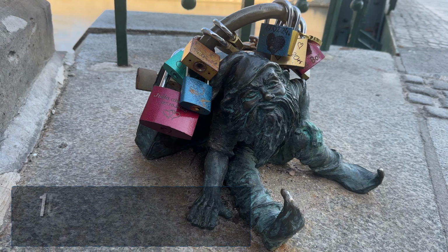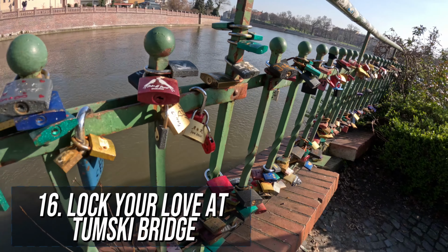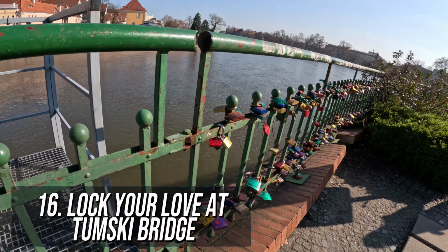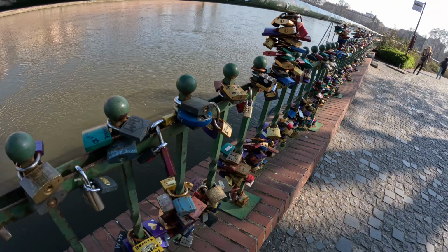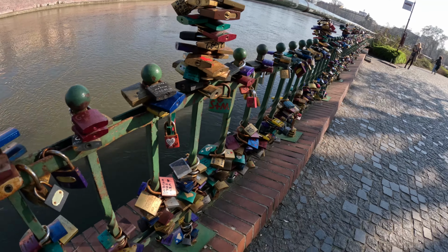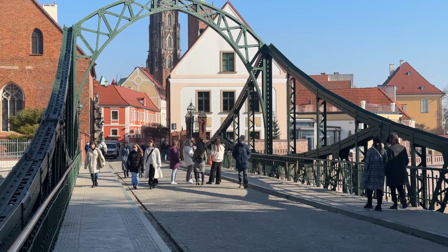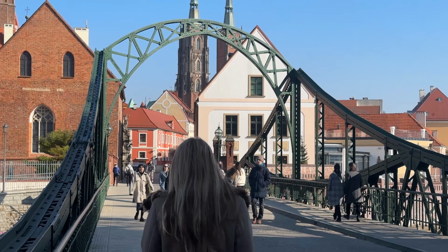Number 16. Lock your love at Tumski Bridge. Wroclaw's version of a love lock bridge is the Tumski Bridge, where couples attach padlocks to symbolize their love. It's a romantic tradition that you'll find throughout Europe, but this bridge's picturesque setting makes it extra special. If you're traveling with a loved one, don't forget your lock.